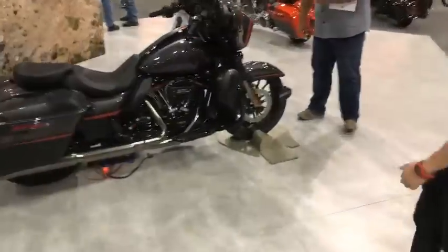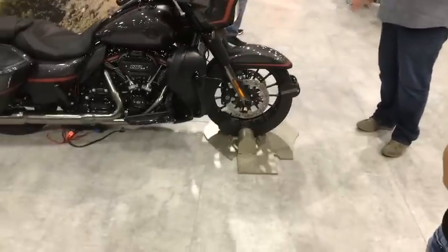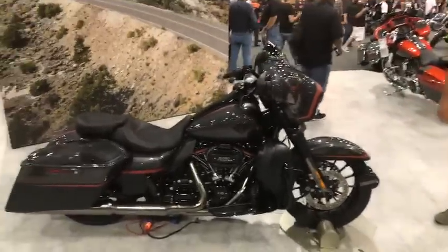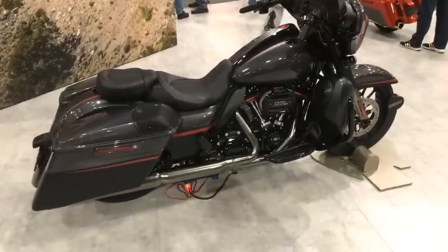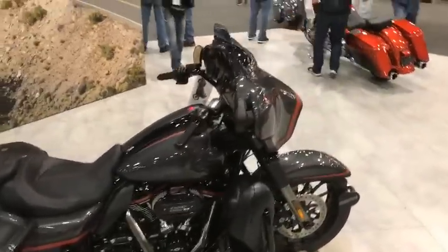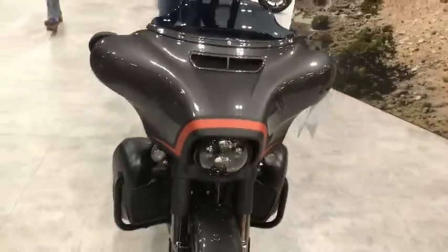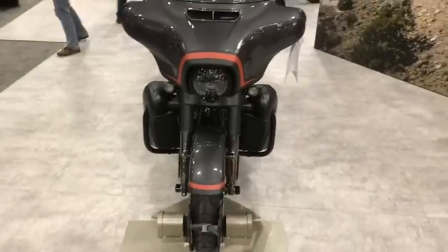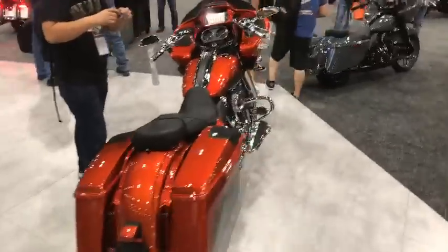You know what I'm noticing right now is the CVO Street Glide looks like it has the 19 inch wheel, whereas the Road Glide has the 21 inch wheel. So yeah, the Road Glide, you got that big 21 inch wheel, so I think I'd probably buy the 21 if I bought a CVO Street Glide. Okay, I will get to the Road King in a minute.